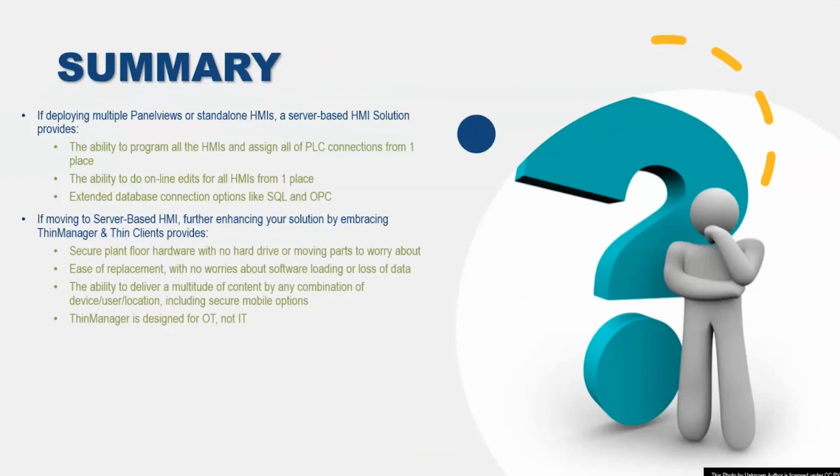And the last thing here, I don't think I stressed as well, wizard-driven. ThinManager is designed for OT, not for IT. This is something for someone that's used to working on the plant floor to be able to configure and maintain, as opposed to having to have IT involved.